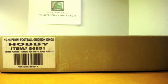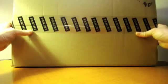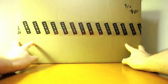All right, it's 9 o'clock p.m. Central Time. This is Monster Breaker out of Green Bay, Wisconsin. Here we go. We have a 5-box. I just wanted to show off the full case of 2015 Gridiron. It's not even open yet.